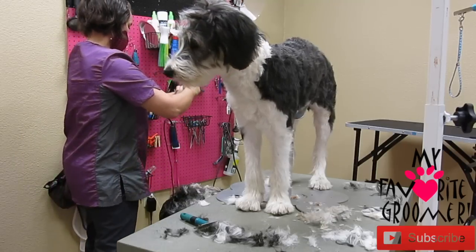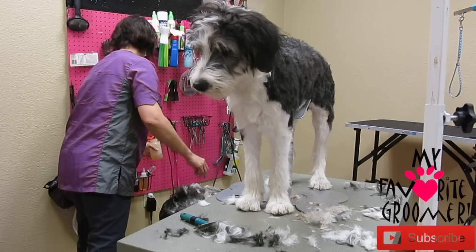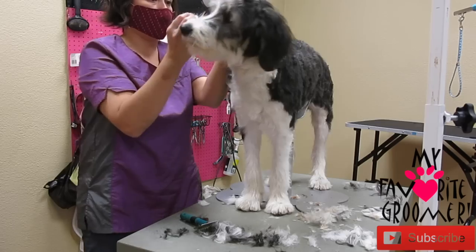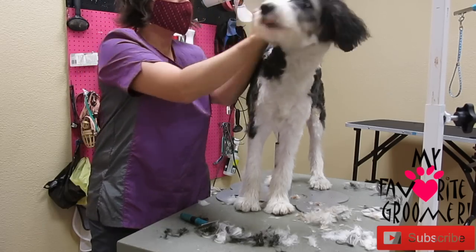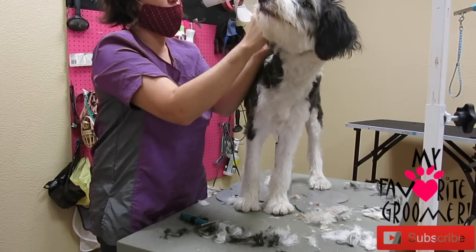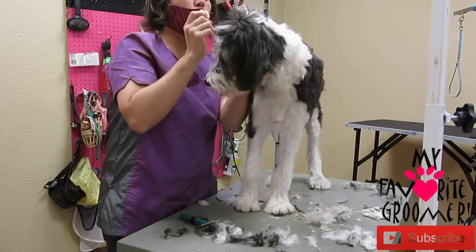I'm going to do the ears here since he was whipping around a lot. I know you won't like it being done back there. I know, it's just chilly. It's just liquid on the cotton ball. It's just cool.